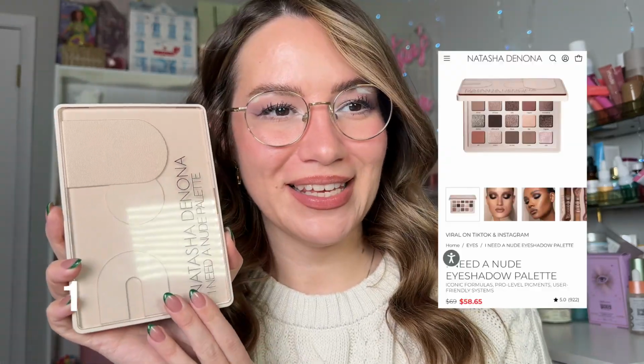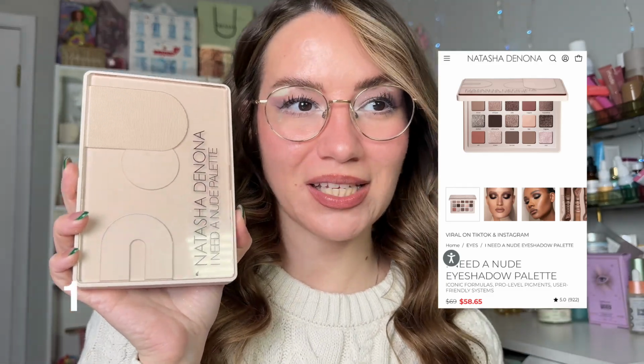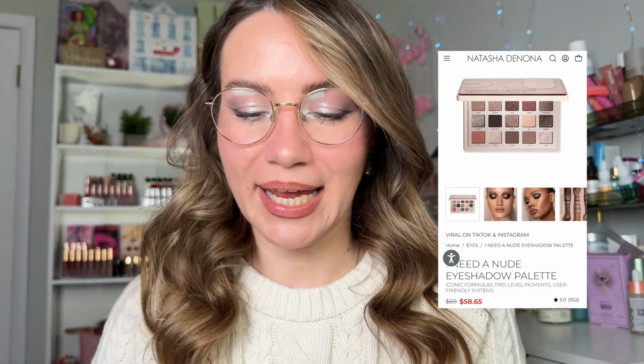Okay, so number one for today, because maybe it could be number two tomorrow. But yeah, this is the cool tone version of the I Need a Warm eyeshadow palette. This is the I Need a Nude eyeshadow palette, and it came out last year. It is a beautiful cool tone color story. It's nothing more than that. But the beautiful versatility of textures here and just how much I fell in love with some of these formulations makes me want to put this on number one.